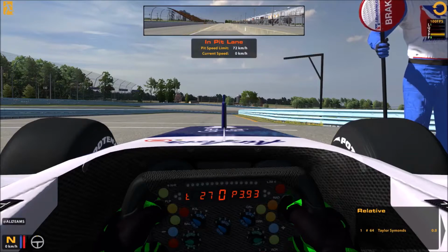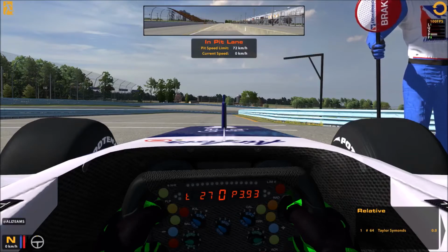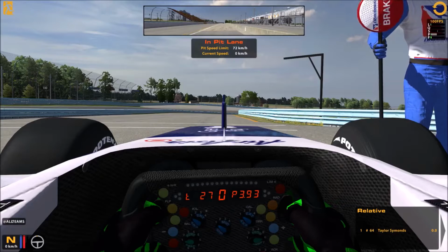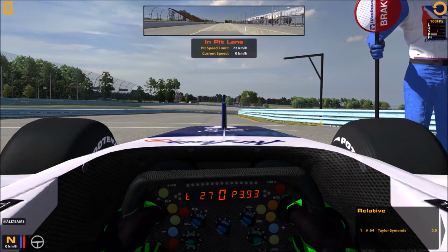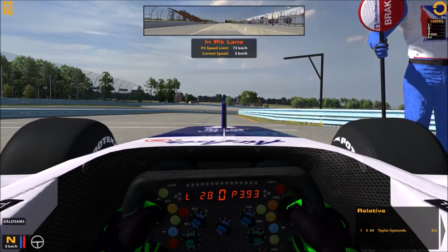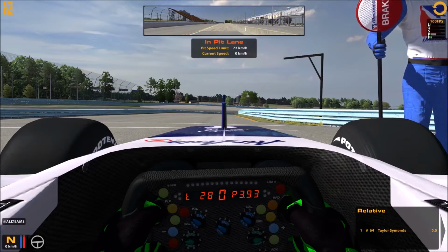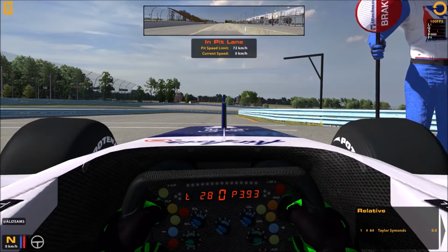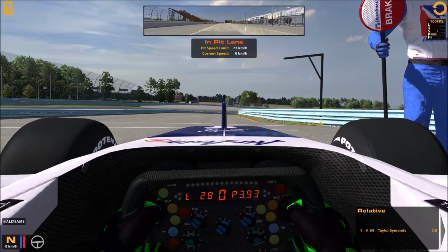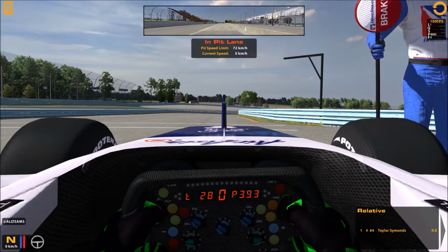Hey guys, this is going to be a couple of laps in the Williams FW31 around the Watkins Glen Cup track. I messed around with the car before on this track and it seemed pretty easy to drive around here compared to everywhere else, as you've probably seen from my Bathurst video that was uploaded just a little while ago. So tell me what you think, and hopefully I'm better than I was last time. Here we go.